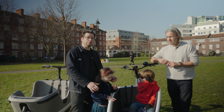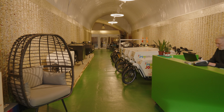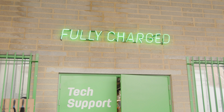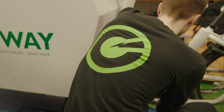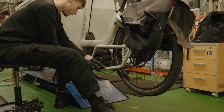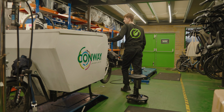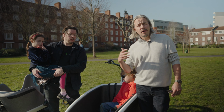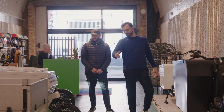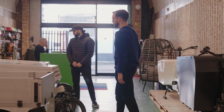So it's worth mentioning that at Fully Charged London Bridge, we've got the largest e-bike service centre in the country. We're very fortunate to have that, very lucky, and it's a great resource for our customers, and we even have cargo specific mechanics. And when you buy an e-cargo bike from us, you have lifetime support from us, and it's really important. We really enjoy doing this kind of stuff.